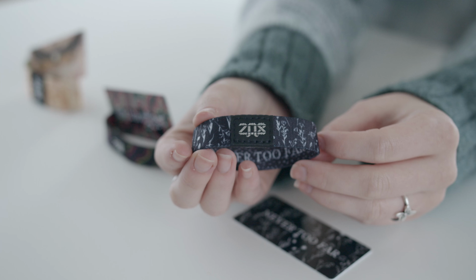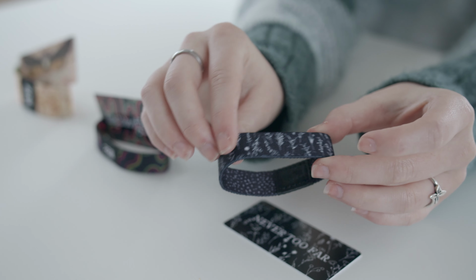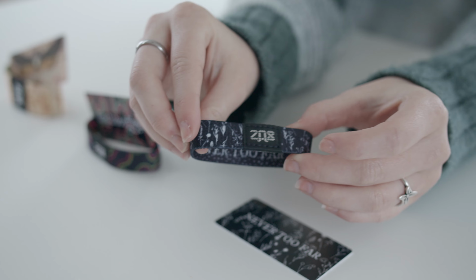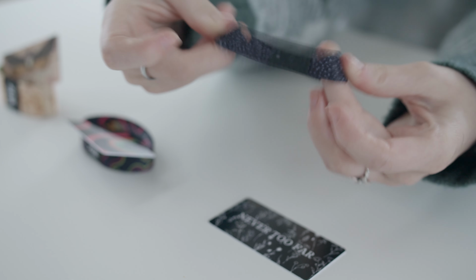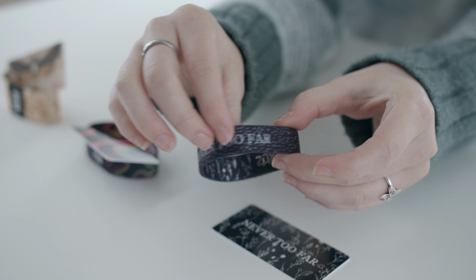So this one is Never Too Far, and it's one of the black designs that you were talking about. It's really pretty, black and white, real simple monotone. It has polka dots on one side and a very simple floral design on the other.